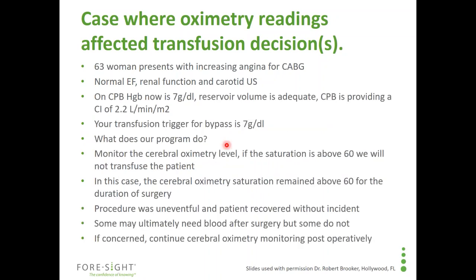So what we do at our institution is we will monitor the patient's cerebral oximetry level. And again, if the saturation drops and we can't return it to a safe level by the other interventions, then we'll resort to transfusion. But on the other hand, if the oximeter remains in the normal range, we feel comfortable finishing the case. And in this particular instance, the patient woke up and did fine after surgery. So we avoided giving that 1 or 2 units, which helps the patient avoid having postoperative complications.